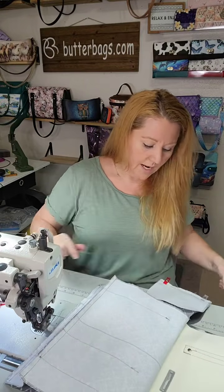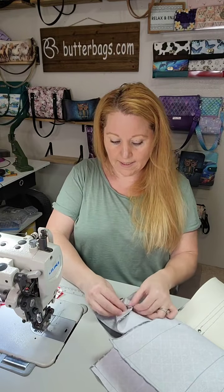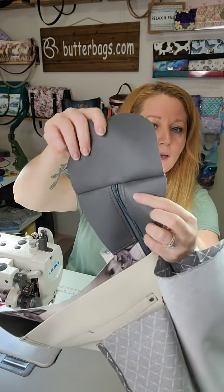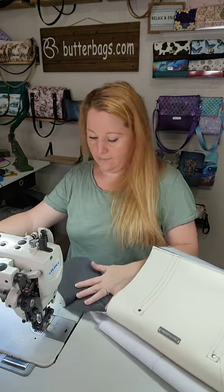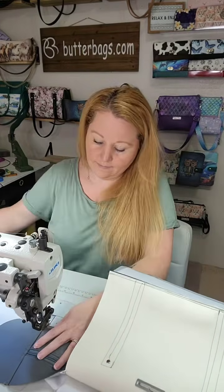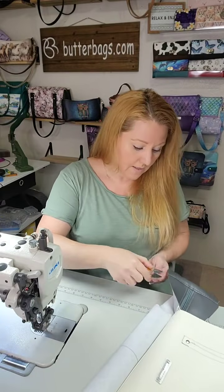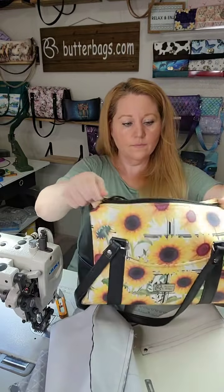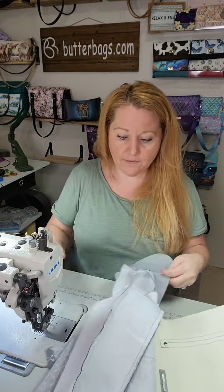And then now what we're going to do is top stitch. What I like to do is take the interior, fold these sides in, and then clip them together. That way they're out of my way when I'm doing my top stitching, because what I'm going to top stitch is this outside piece right along the edge right here. And that is how the side of this bag is made. So you can see that is what we just did here. I'm going to do the exact same thing on the other side.